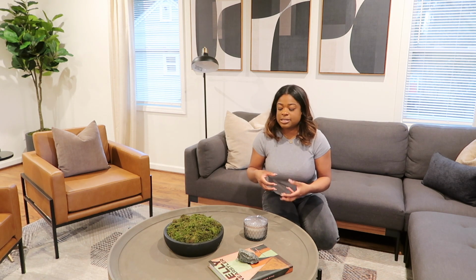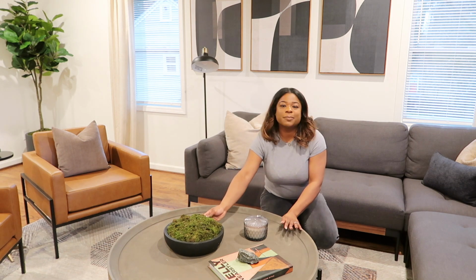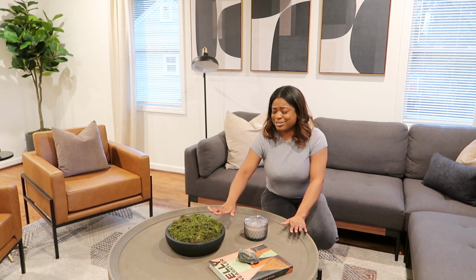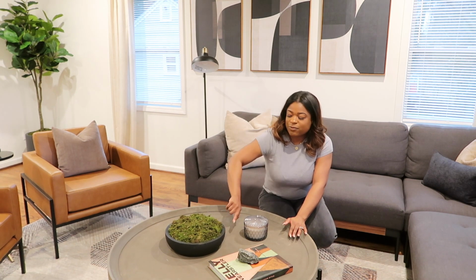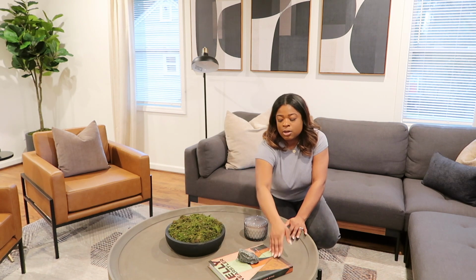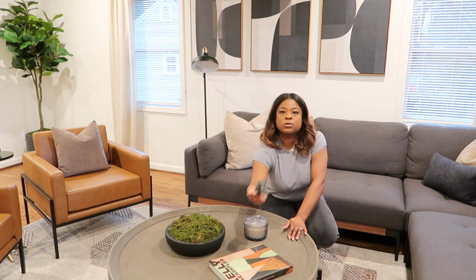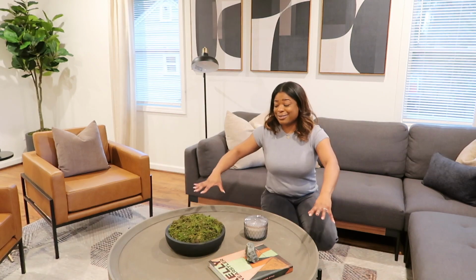I wanted to be very simplistic when it came to the coffee table styling, so I just added a candle that I got from Home Goods, a little moss bowl. We love a moss bowl here on this channel, and it's just always nice to add a touch of greenery to the room. I also DIY'd this bowl, but the main bowl is from Hobby Lobby, and then I got this beautiful coffee table look from Home Goods as well as this little crystal from Home Goods too. Very simplistic styling, but it works, and I think it's absolutely beautiful.